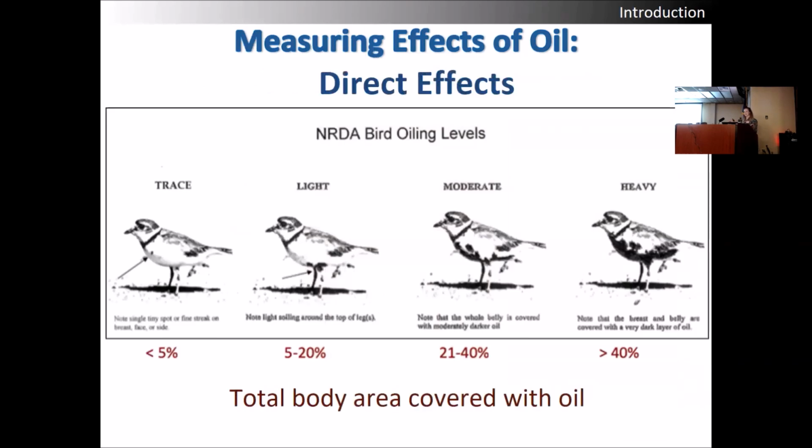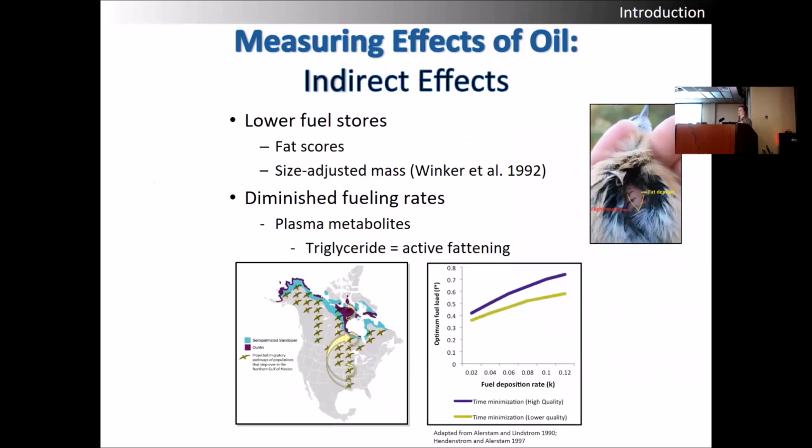As we in this room probably know, the effects of oil on birds can be measured in a variety of ways. One of the traditional ways of measuring an overall impact on a species is to measure the bird's oiling level, and we can measure a bird's oiling level just by visually looking at it and saying it has trace amounts all the way up to heavy amounts of oil on it. But in order to effectively evaluate the impacts of the oil spill on shorebirds and look at those more indirect effects, we wanted to identify methods that could potentially measure the longer-term sublethal effects of the oil spill.